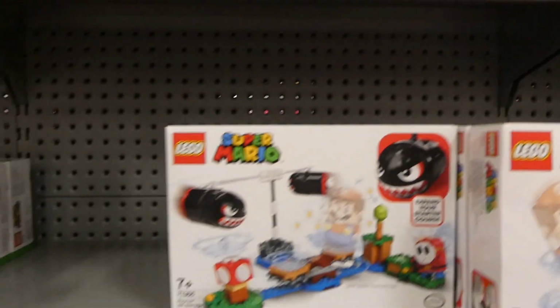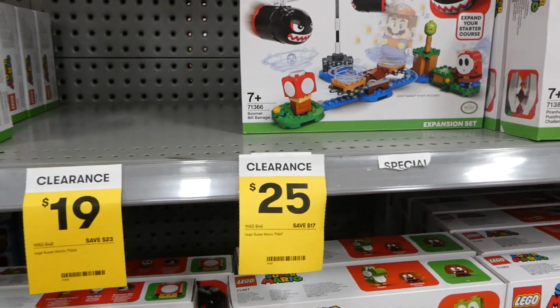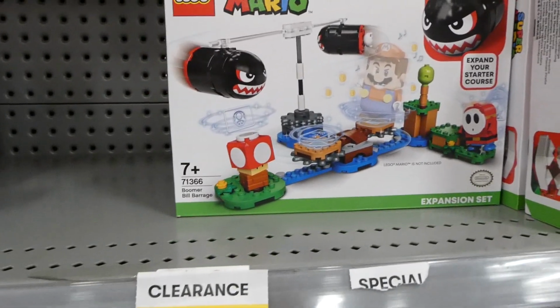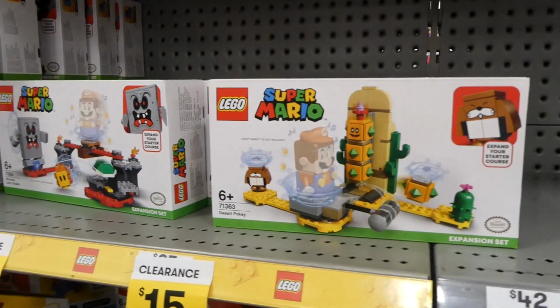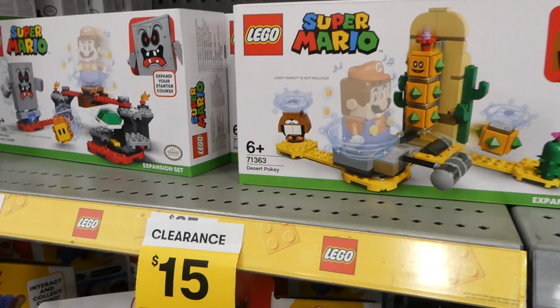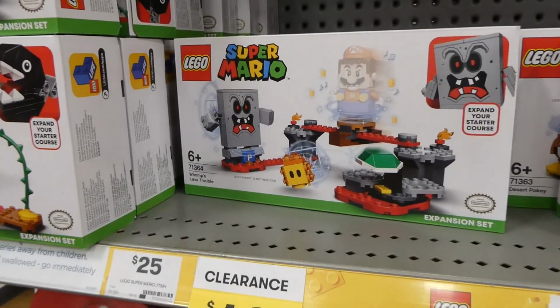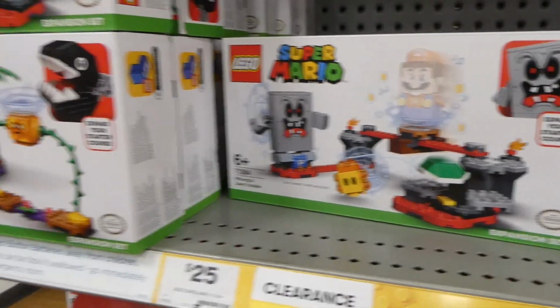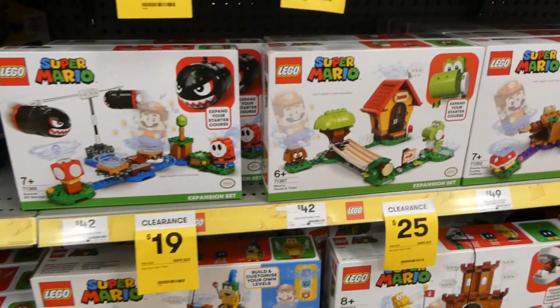And then they've also got the different, like this, the Lego Super Mario. Don't know what this one is. It's an expand your starter course. Okay. And that one's $25 down, 17 off. This one's $15, $10 off. This is $12, $13 off. So they've got quite a few of them.